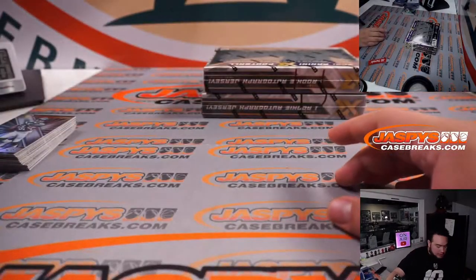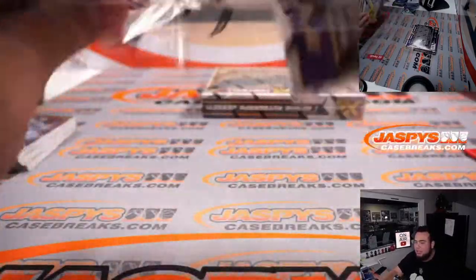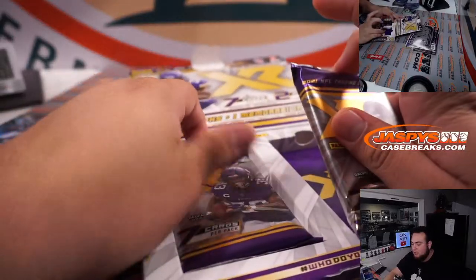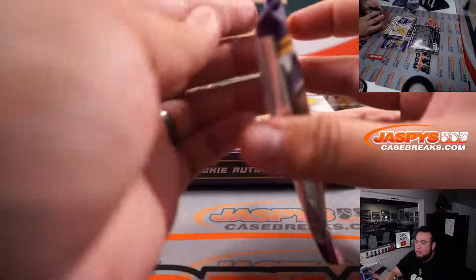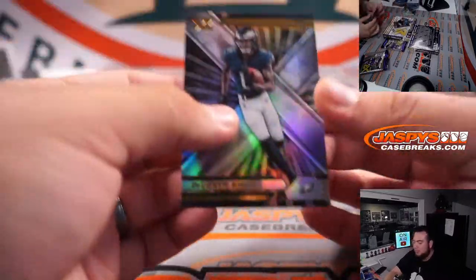All right, two more boxes left. I feel like we still haven't got that little case hit color. I forget what they call it, but I pulled a Patrick Mahomes of that in Picker Team number one or two in the first Picker Teams when we broke it on Wednesday. We haven't pulled that yet out of this case, so I feel like that should be coming up soon. We pulled multiple one-on-ones already, so I don't expect any more one-on-ones to pop out, but you never know.